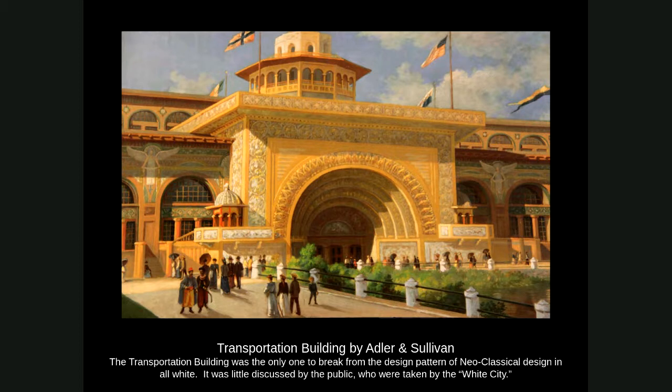The critics and the newspapers all across the country tended to promote this white neoclassical architecture and how beautiful it was, and they ignored this odd design work that was being done in the city of Chicago by people like Sullivan, and so it really got outshone by the other neoclassical architecture.